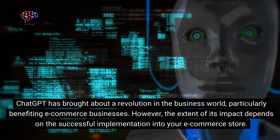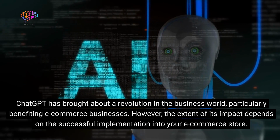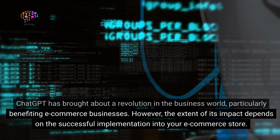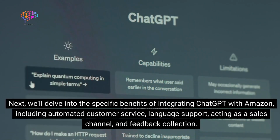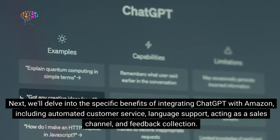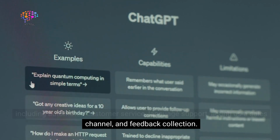ChatGPT has brought about a revolution in the business world, particularly benefiting e-commerce businesses. However, the extent of its impact depends on the successful implementation into your e-commerce store. Next, we'll delve into the specific benefits of integrating ChatGPT with Amazon, including automated customer service, language support, acting as a sales channel, and feedback collection.